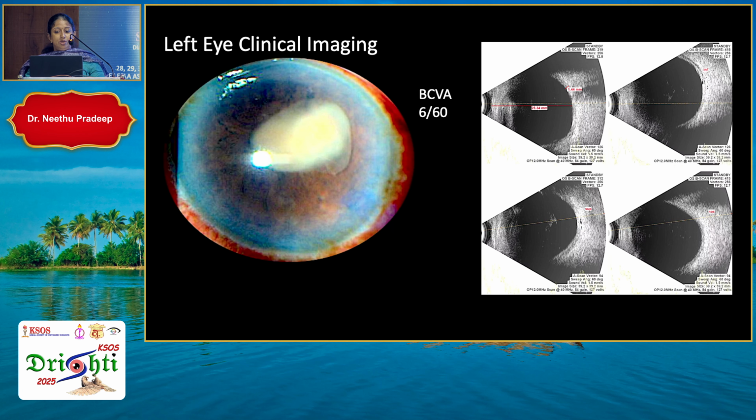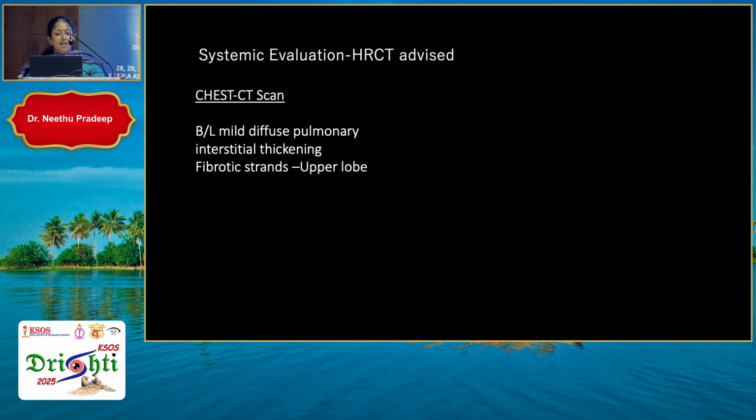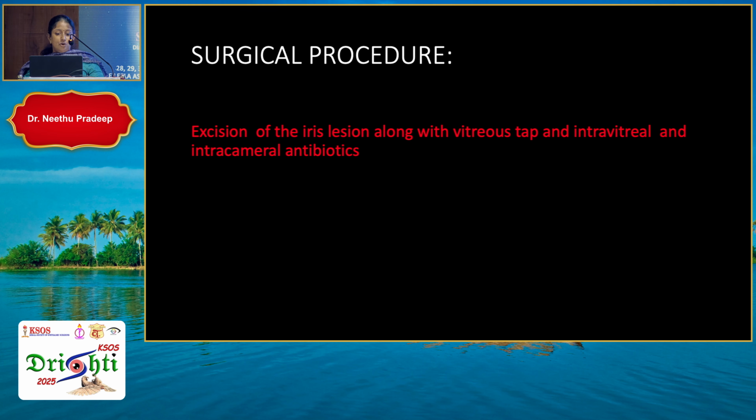Left eye clinical image showed a small iris nodule at 2 o'clock position with overlying fibrin membrane. Fundus and B-scan were within normal limits. The lab reports were negative and the aqueous aspirate analysis also came out negative. So we went ahead with HRCT chest and abdomen, which showed multiple granulomatous lesions. A thorough systemic evaluation was done and multi-specialist opinions were sought to identify any foci of active infection, but all came out to be negative.